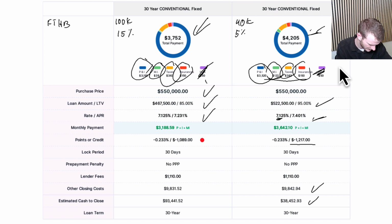And again, I explained this before, but just in case you missed it, points are credit points. Points are a fee you could pay up front to get a lower interest rate. If you just say, hey, I want to lock in a lower interest rate and I'm willing to pay $1,000 or $5,000 or sometimes even $25,000 or more, then you can do that. If you think you're going to be in this for a long time and you do the math and it makes sense, great. That's kind of the idea on points. Or sometimes there's other strategies where it makes sense.